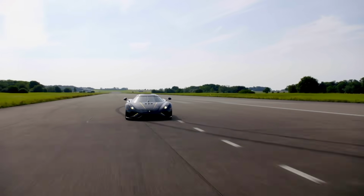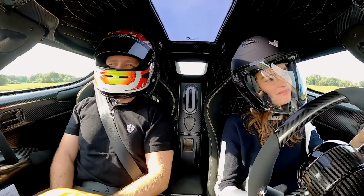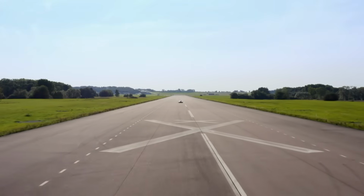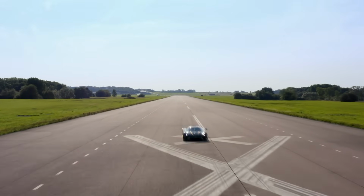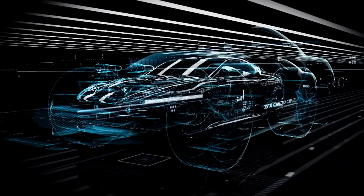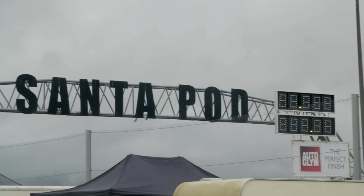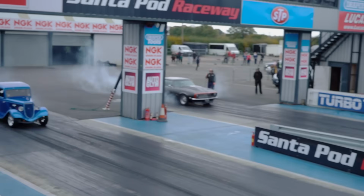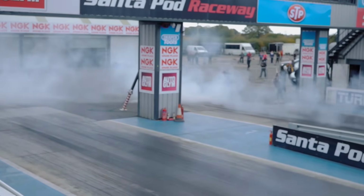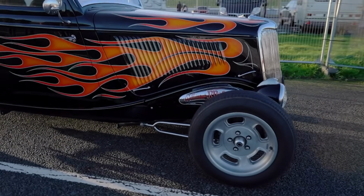But whilst the driving experience of this car remains paramount, what happens if you strip away all creature comforts and simply aim for pure, unadulterated extreme speed? Santa Pod Raceway, the home of European drag racing, showcasing some of the most outrageous cars in the industry.